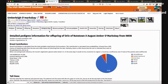We'll start at the very top, and it's quite discreet, but you can see that the number of unique ancestors in his pedigree is listed here. It is 2,461, and that's the number of hounds that are available in his complete pedigree back through the 70 generations we have available.